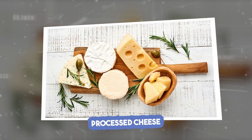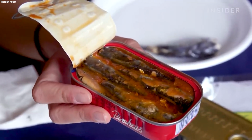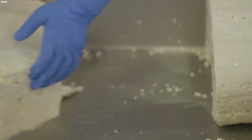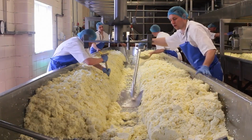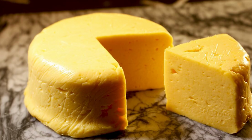Processed cheese. Unlike the horrifying seafood and meat industry products, this processed food isn't exploiting labor and practicing animal cruelty. However, for your health, it may not be the best thing. You might have heard people say processed cheese when talking about American cheese slices or those gooey cheese sauces on nachos. But what exactly is processed cheese? Is it the same as the real stuff, or is it just a cheaper version?